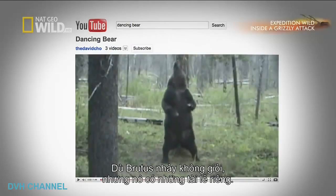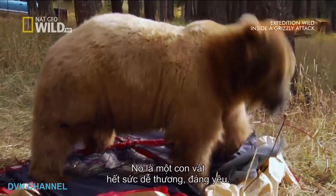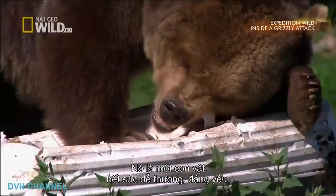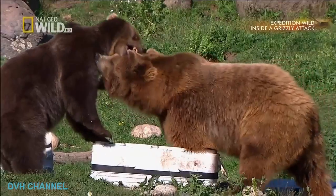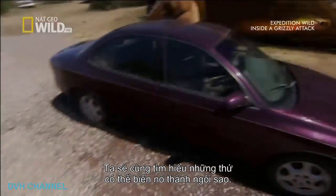And although Brutus may not be a great dancer, he's got his own unique skill set. One that shows the real alternative to cute and cuddly. We'll find out if it's enough to make him the next web star.